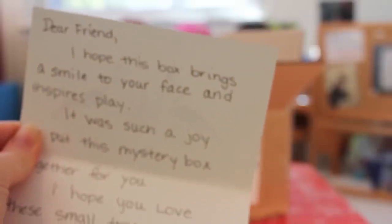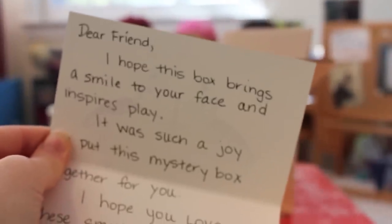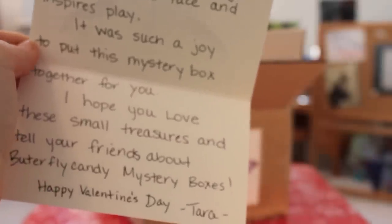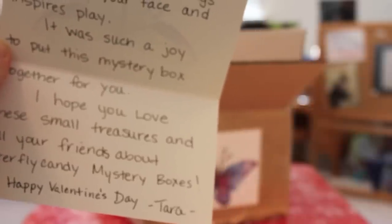Dear friend, I hope this box brings a smile to your face and inspires play. It was such a joy to put this mystery box together for you. I hope you love these small treasures and tell your friends about butterfly candy mystery boxes. Happy Valentine's Day. That's sweet.